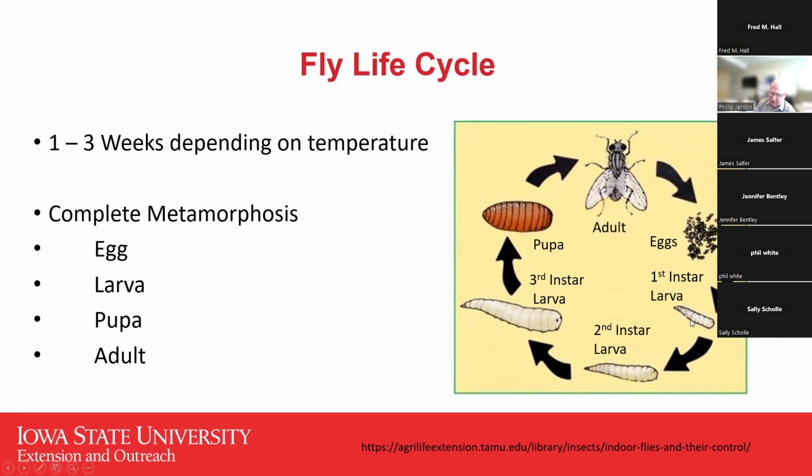Most of us are familiar with butterflies and caterpillars and how they pupate into a cocoon and become an adult butterfly. Our flies are about the same thing. So it goes from egg to larvae, and it goes through 3 instar levels there. Then it pupates into this thing that's still alive. It kind of seems like it's not, but it is. It's still alive in there. And then the adult ecloses out of that. That's the term for coming out of a cocoon.